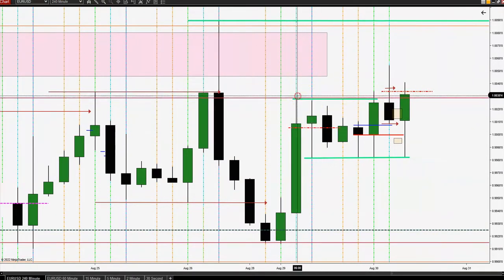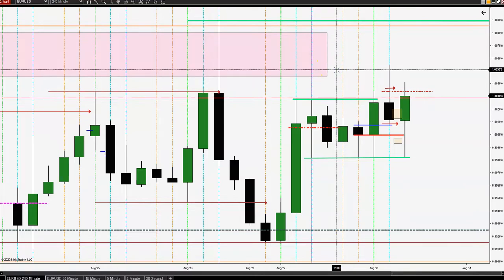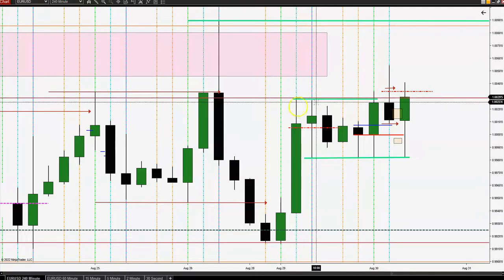This was from Monday's trading. By the way, I don't trade Monday. The reason why is because of news. There was no news on Monday. I know there was some news pretty late in the day, but I don't trade at that point. So there was no news at the 8:30 or 9:30 Eastern time. So I just don't trade Mondays usually.